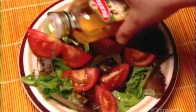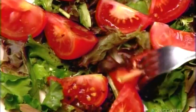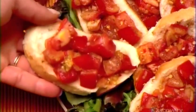This company grows large cluster-type and smaller cocktail-sized tomatoes. It also produces a kit containing tomatoes, a pouch of Italian spices, and a bruschetta recipe.